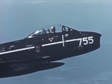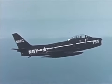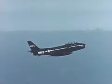Should compressor stall develop into flameout, first cut throttle off. Establish glide at correct windmilling speed for your altitude in accordance with the flight handbook. Leave gear and wing flaps up, speed brakes closed.